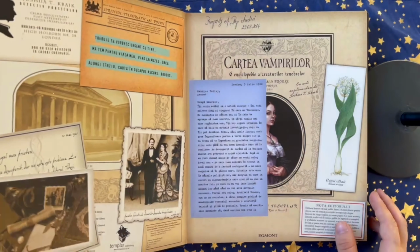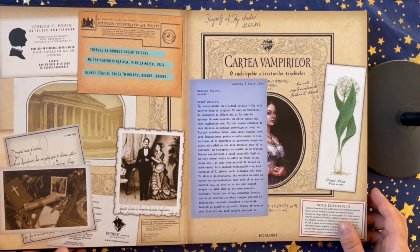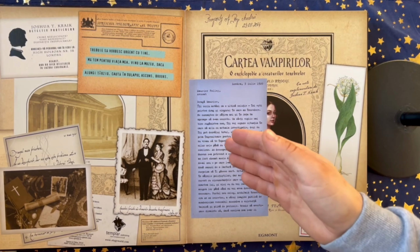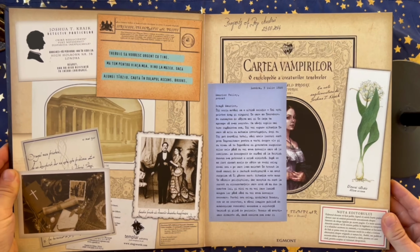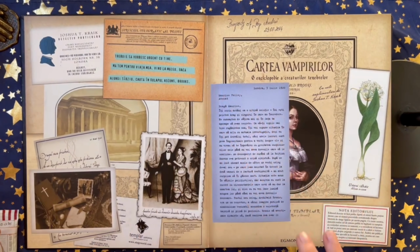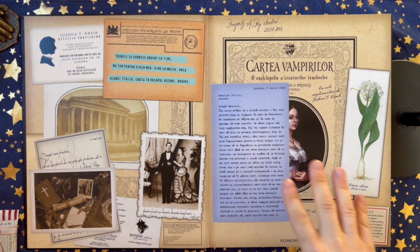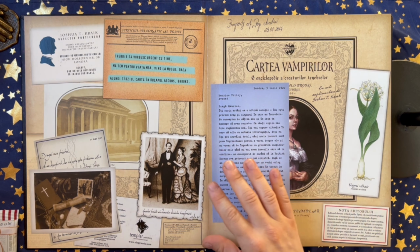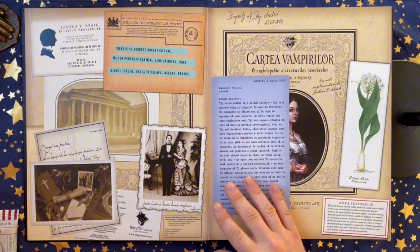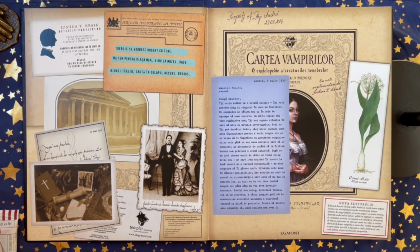Okay, so again, the book starts with a letter, as we already know. In all the Ology books, when we open them, usually the first page is full of little pop-ups, a lot of letters, some, how do you call them, the visit cards and so on. Here you can see I wrote on it that it's my property, and also the date when I bought this book. I got it on the 29th of August.